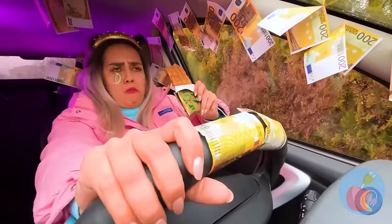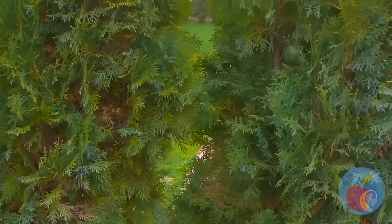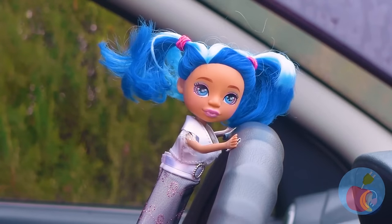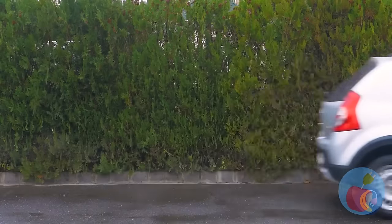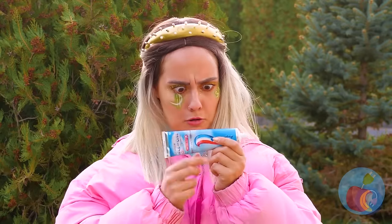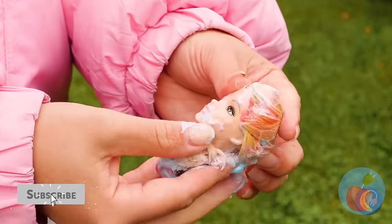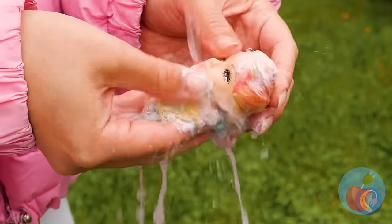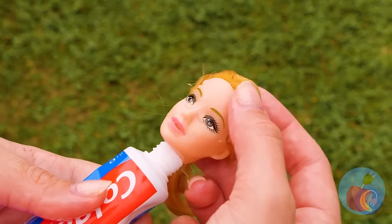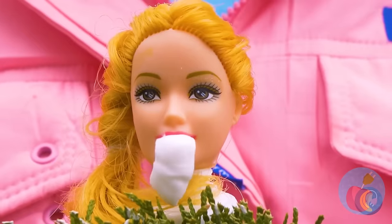Oh, that chocolate's not staying down. Into the woods we go. Hey, where's the keys? Looks like Dolly's got a new set of wheels. Yeah, we're not gonna see her again anytime soon. Toothpaste? Well, at least we can keep our breath fresh. A doll head. Let's hope she's nicer than the last one. Well, if she likes toothpaste so much, she can be our new toothpaste dispenser.